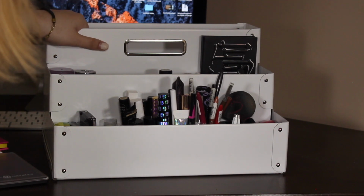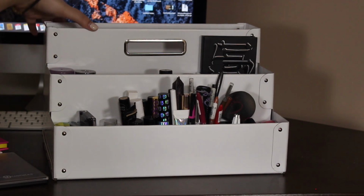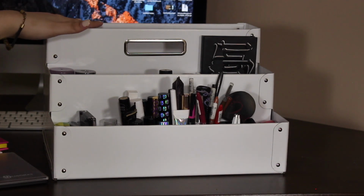So that's that. That's everything in the eyeshadow corner right over here. I'm gonna put everything back and then wrap up this video. So that wraps up my video, guys, on my everyday makeup cube right over here.